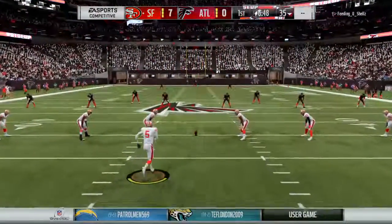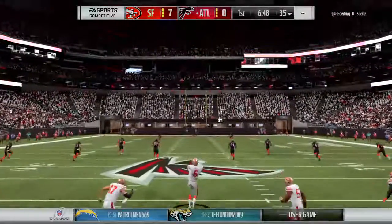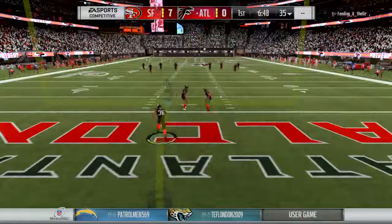So let's try this again. After the kick return TD, here's yet another kickoff.